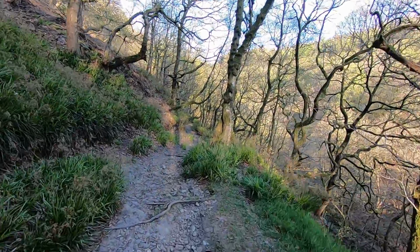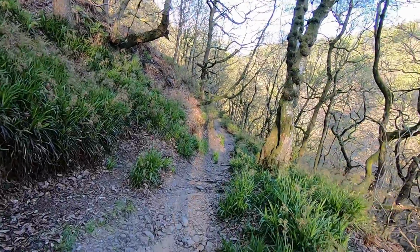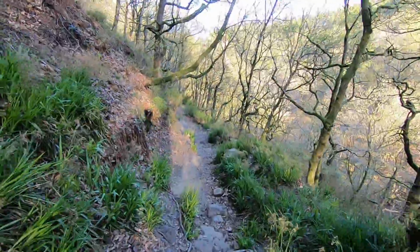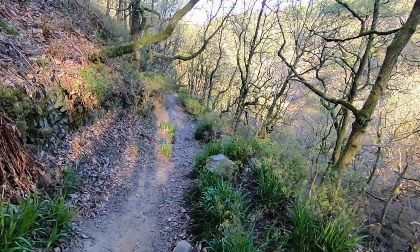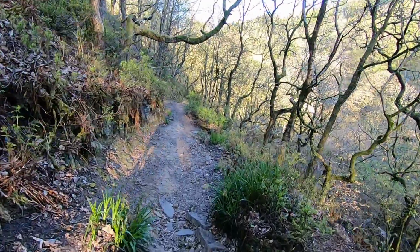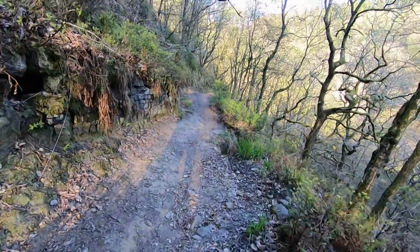I love the trees in this stretch. They're so twisted. Obviously grew up in a time when there was very little competition for light, and as we get towards patches of younger trees, even of the same species, they'll be growing straighter, reaching for whatever light they can get.